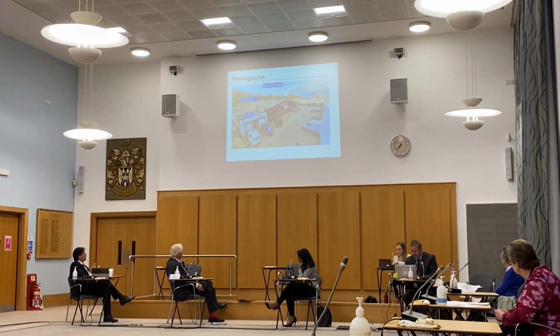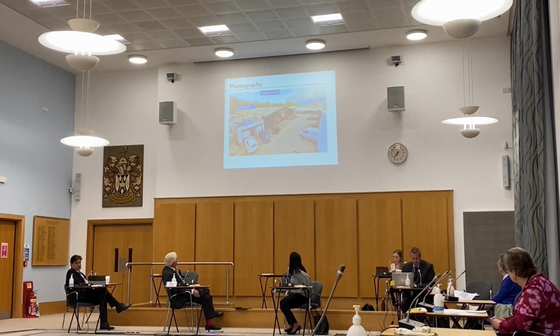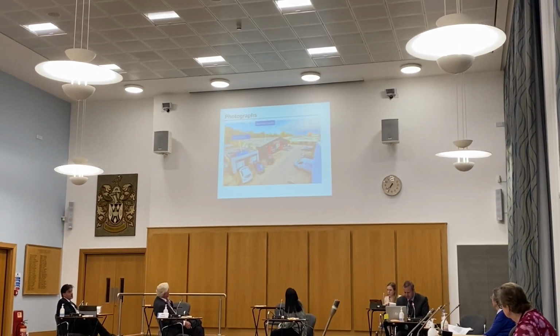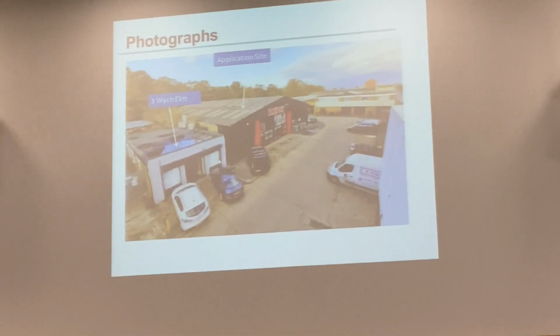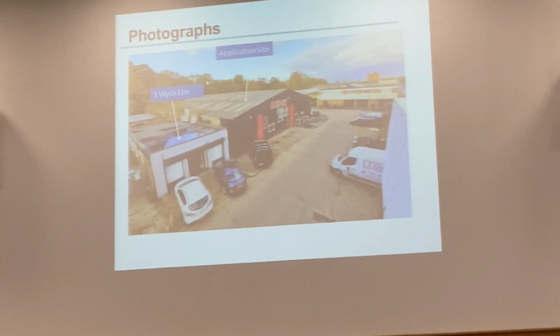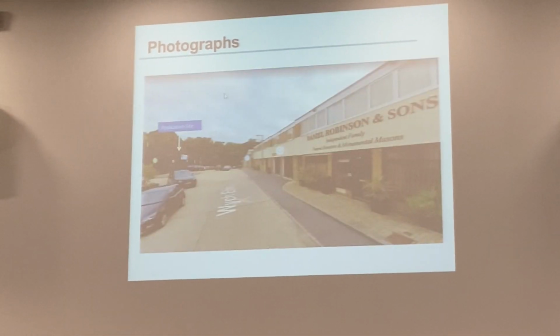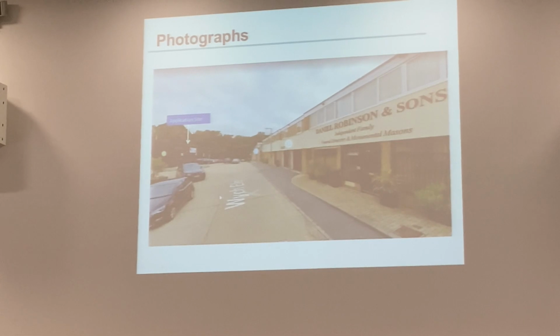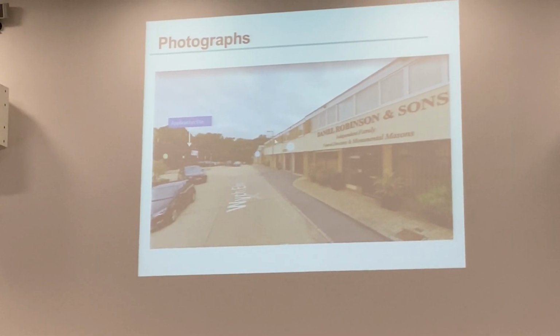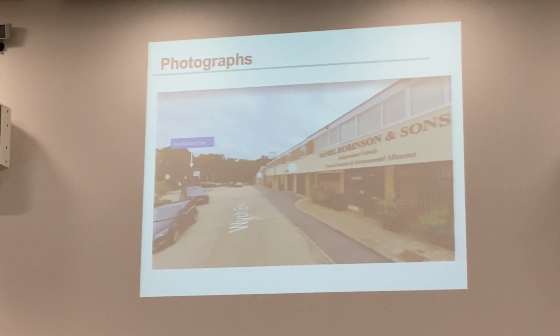You've got a few undertakers here. This area is currently a fairly mixed use, a mixed area. You have this office here, which is council owned, number 3, which joins the site. And beyond Rectory Wood, that shows the application site looking down Wych Elm with the funeral directors, and then the wood beyond. And this is the application site.